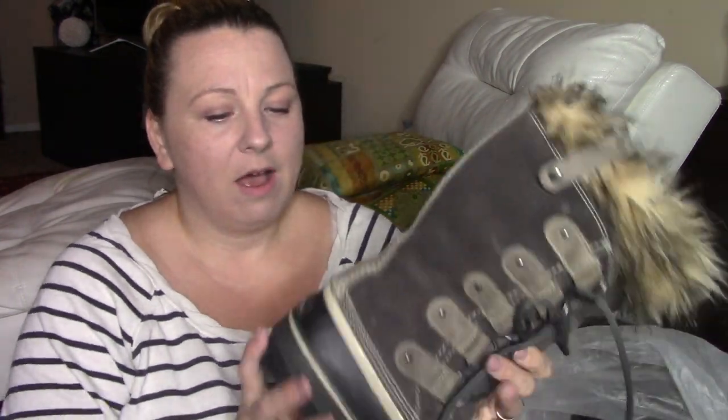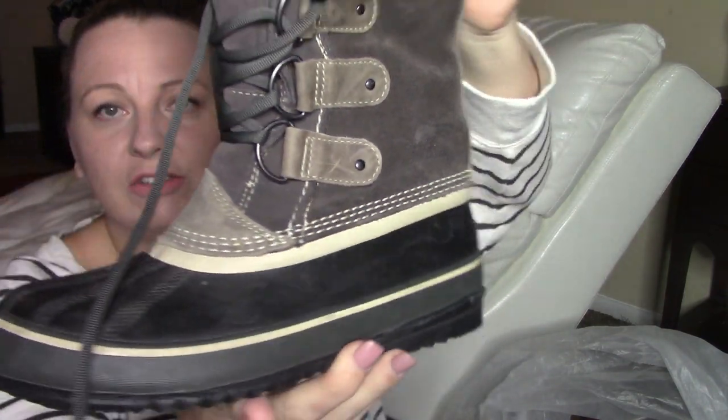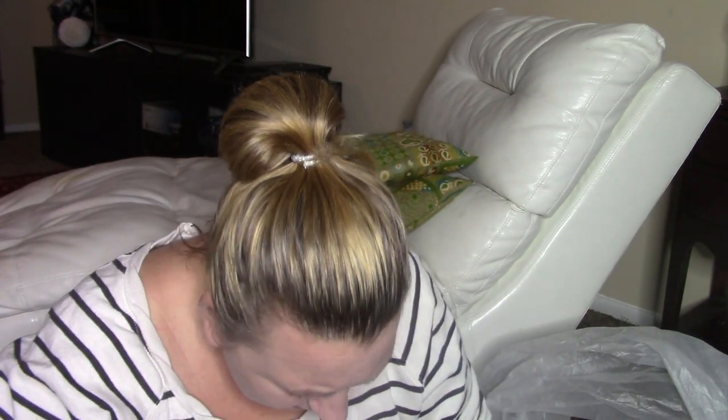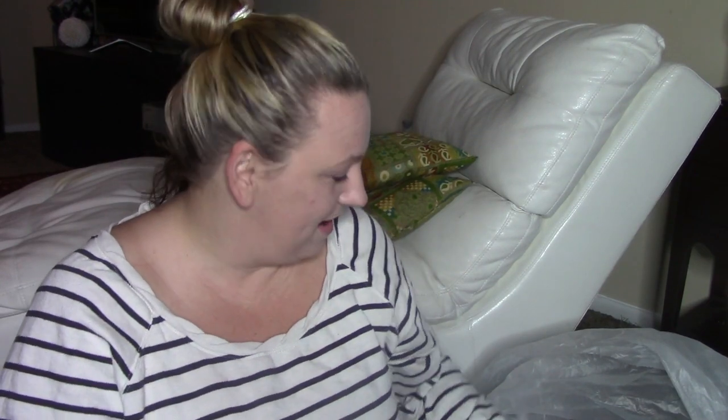But anyway, these were the Sorel boots that I found. Really nice condition, basically new. I thought they were adorable. I have no idea what size they are. Size 8, which I don't know if that's a women's 8 or not. I think it's a men's 8 because that's kind of a big 8, but I don't know. Anyway, I'm still on the hunt for this one. I'm going to go to the bins every day, and after about a week, if I don't find it, then unfortunately I will be selling that one shoe on eBay.